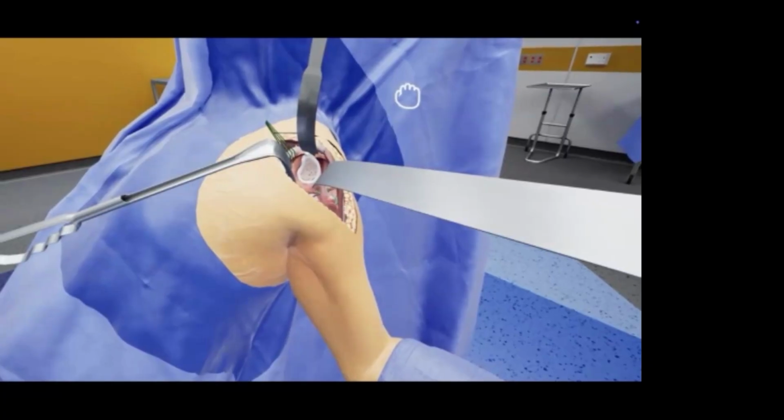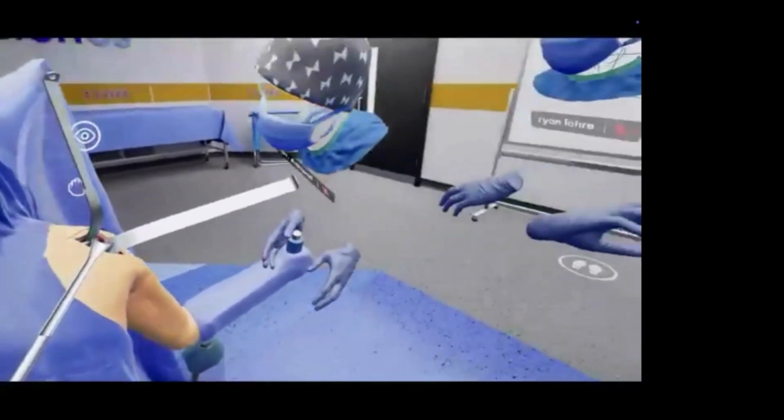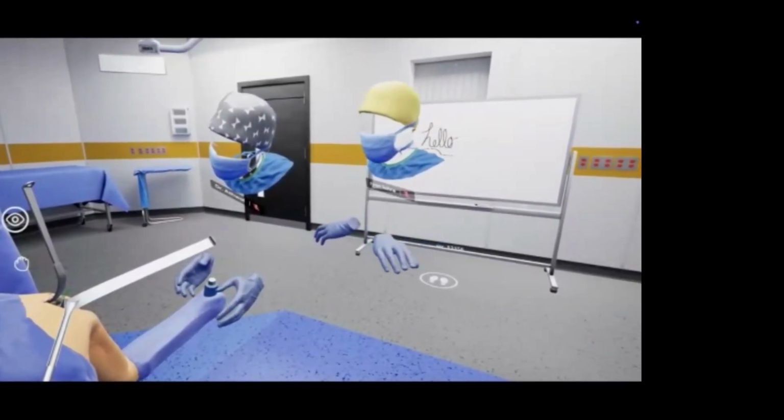Ryan, how about yourself? Do you do anything different? So I don't like using scissors. I just go with electric cautery. I think the dynamic position of the subscapularis is really important. So there's sutures on this right now.